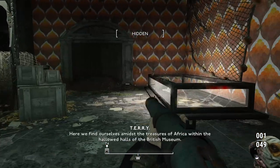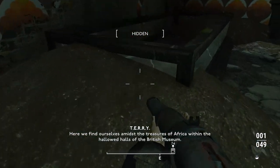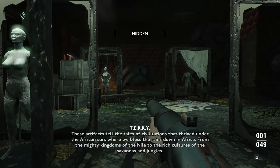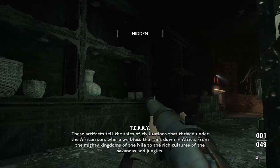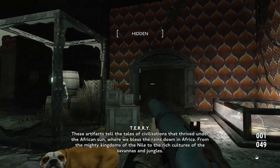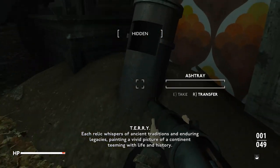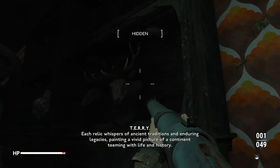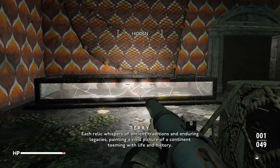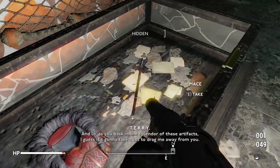Together. There you go. Here we find ourselves amidst the treasures of Africa within the hallowed halls of the British Museum. These artifacts tell the tales of civilizations that thrived under the African sun, where we bless the rains down in Africa. From the mighty kingdoms of the Nile to the rich cultures of the savannas and jungles. Each relic whispers of ancient traditions and enduring legacies, painting a vivid picture of a continent teeming with life and history.